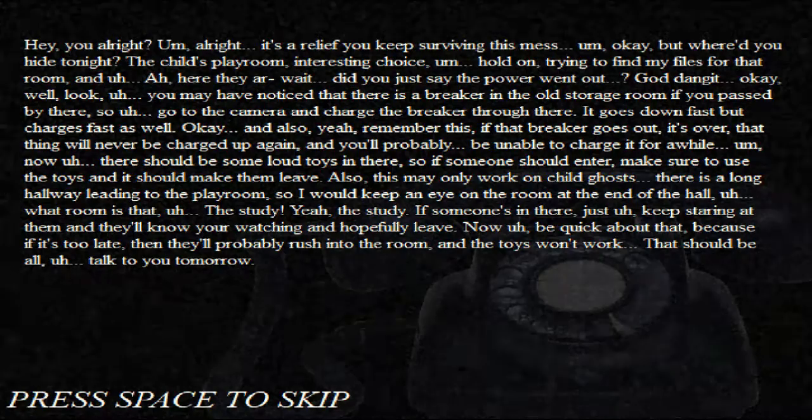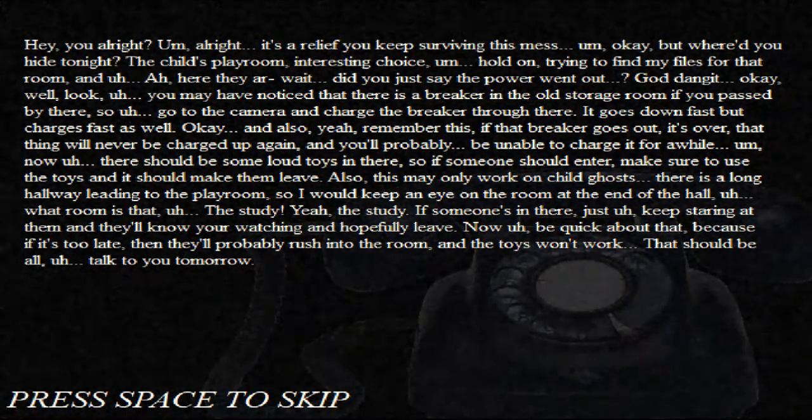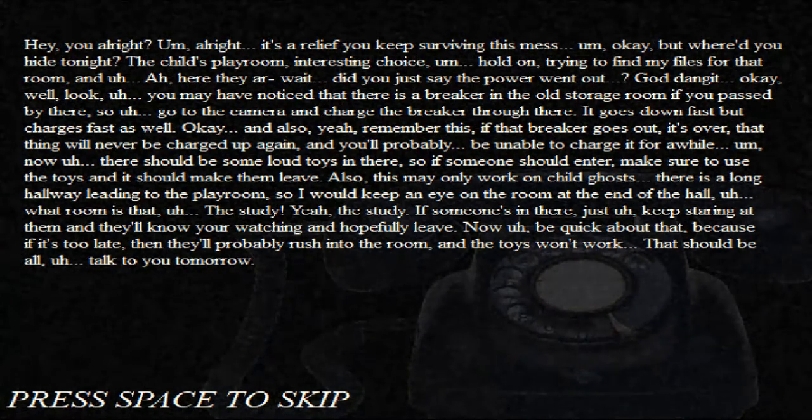The child's playroom. Interesting choice. Hold on. I'm trying to find my files for that room and, here they are. Wait. Did you just say the power went out? Oh, god dang it. Okay, well, look.